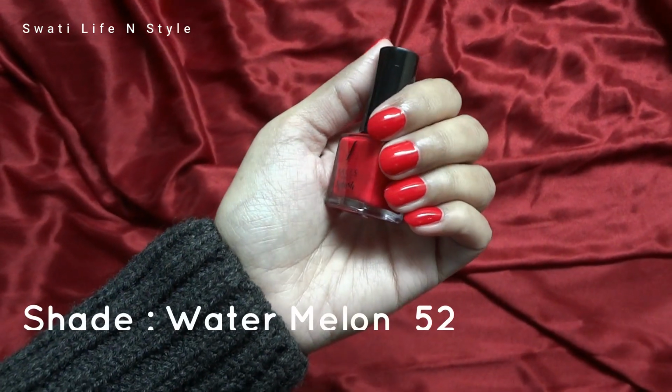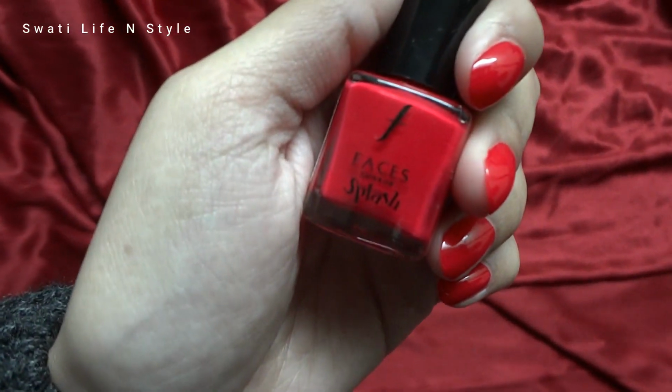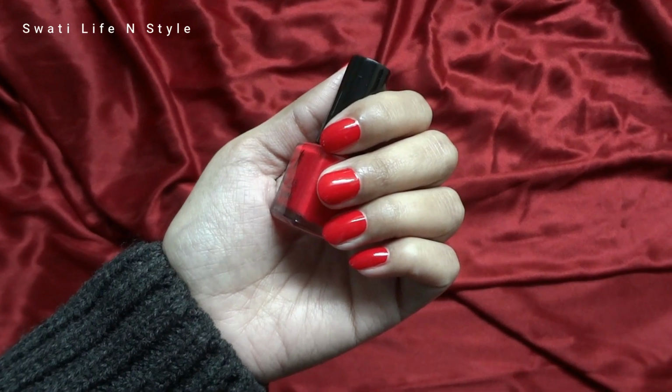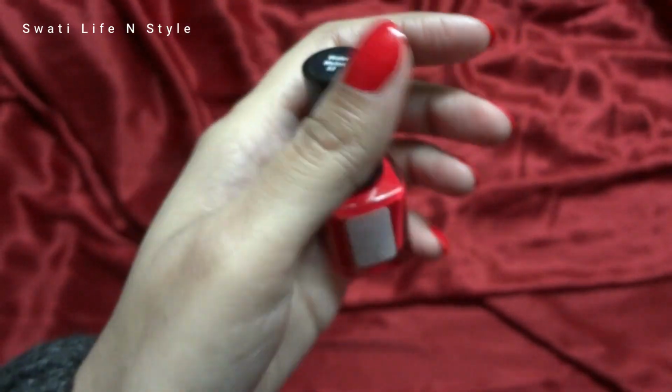And the last one is Watermelon, shade number 52. It's a bright red color and to be more precise, it's actually a watermelon color. This particular red looks great on fair to medium skin tones.